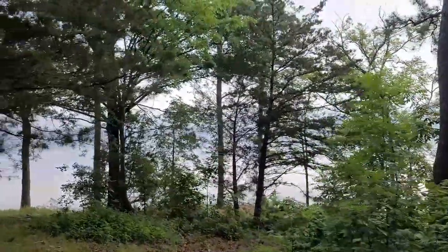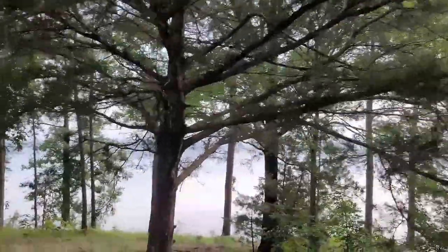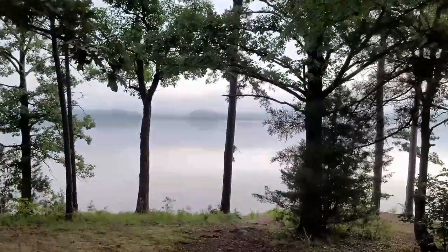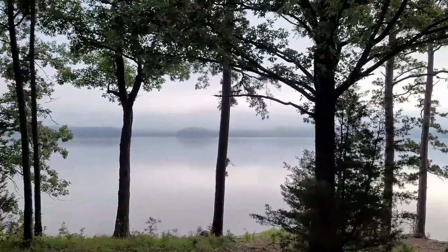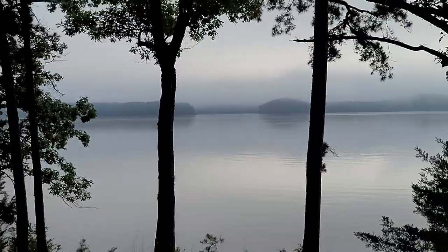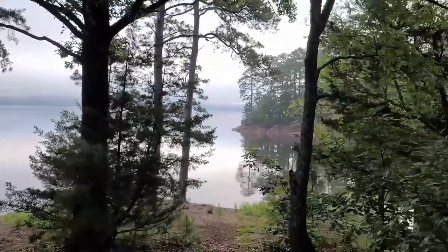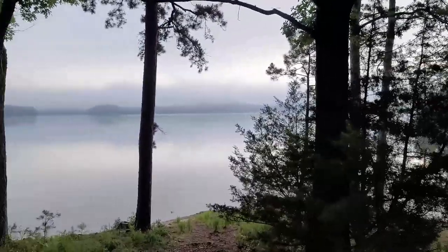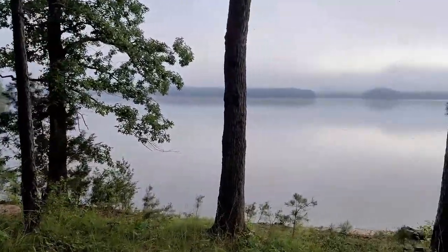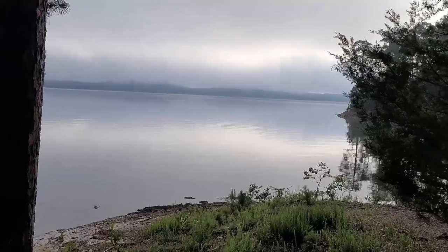Another beautiful morning at Lake Ouachita at the Big Fir Public Use Area. A little bit of fog on the lake this morning. I already see a boat on the water way out there. Slept really good last night. Temperatures got down to about 68, so it was really comfortable in the tent.